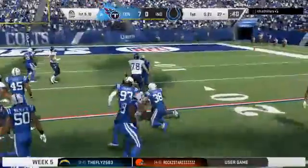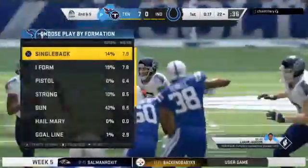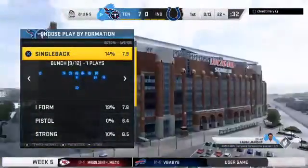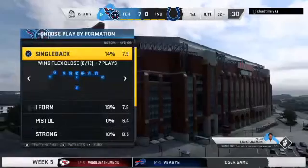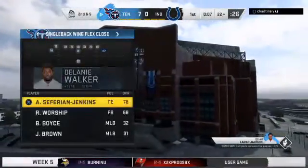Give him 5 on the carry there, and it'll be 2nd down. Despite the blitz, they're still able to pick up a nice solid gain. The disadvantage of blitzing often alters the normal spacing and run fits and leaves creases like they were able to exploit right there.